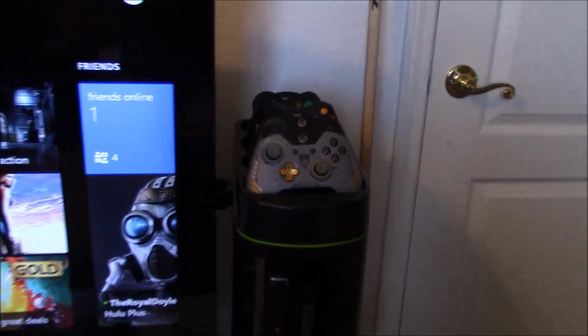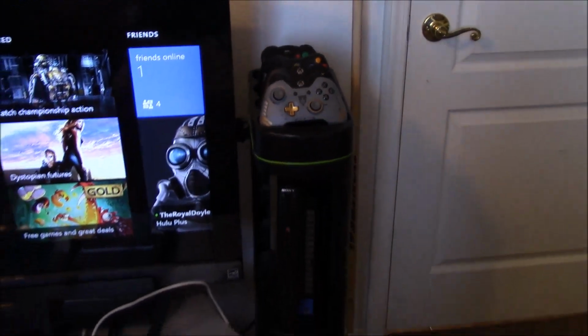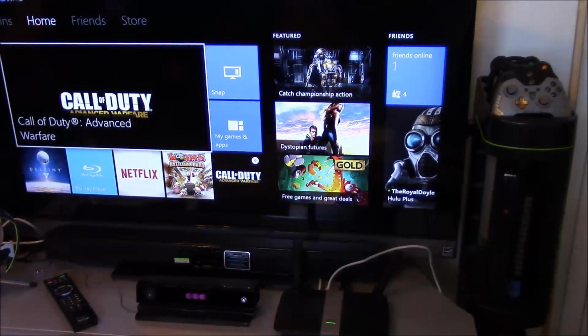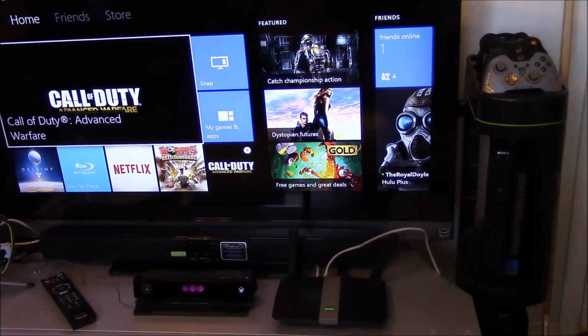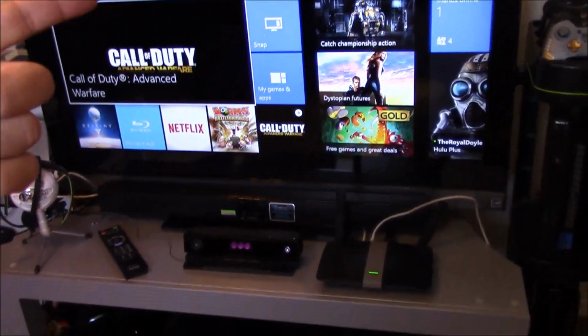That's my favorite Xbox One controller right there. That's the Advanced Warfare controller. A couple others behind it. This TV I actually traded to my mother-in-law. She wanted a 32-inch, which I had in here before, and she says, "Will you take a bigger TV?" I'm like, yes. And so she wanted a smaller one for her bedroom, so I got this bad boy.